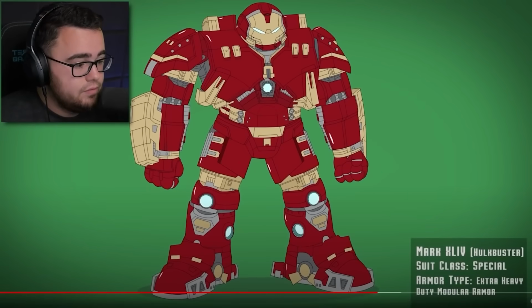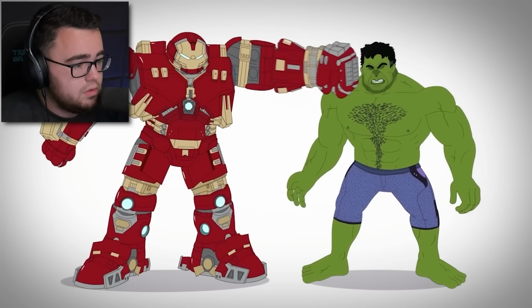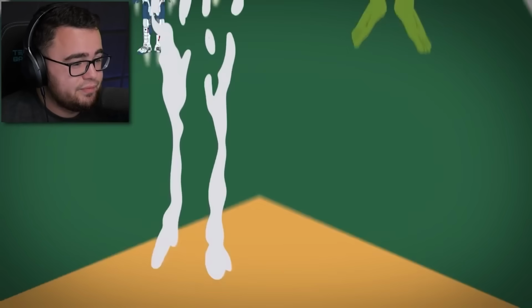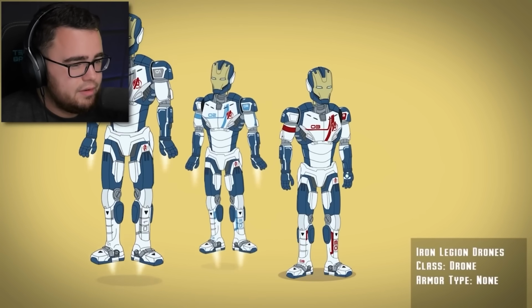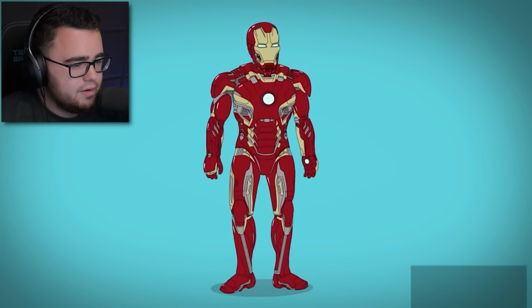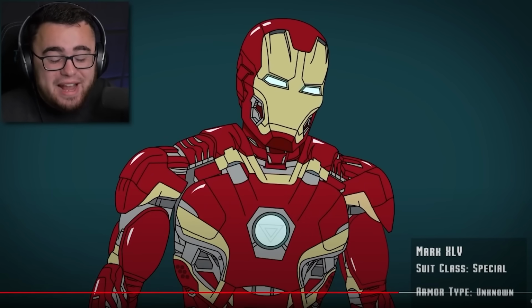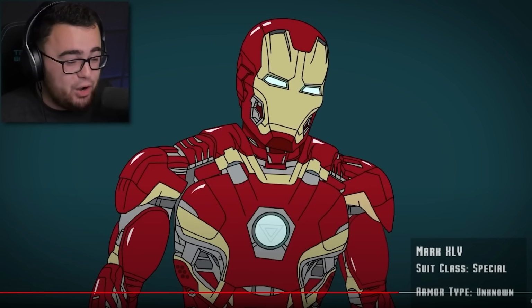The humongous Hulkbuster armor, complete with a sedative gas sprayer and hydraulic puncher to subdue a raging Hulk. Tony also makes use of a group of new white and blue Iron Legion drones. Finally, the predominantly red and smooth-plated Mark 45 is worn. This suit... Where does he get all of this information? I could Google this for 3 years and not get all of this.